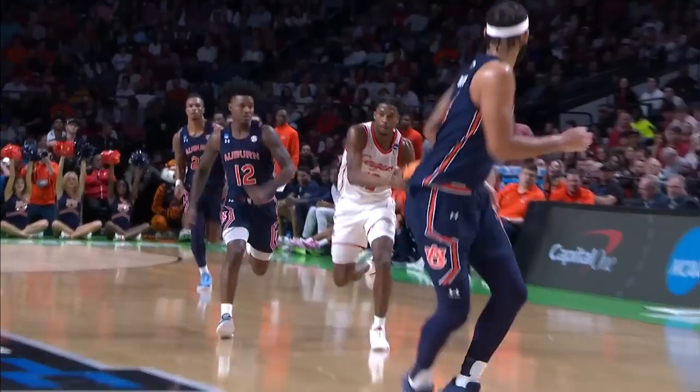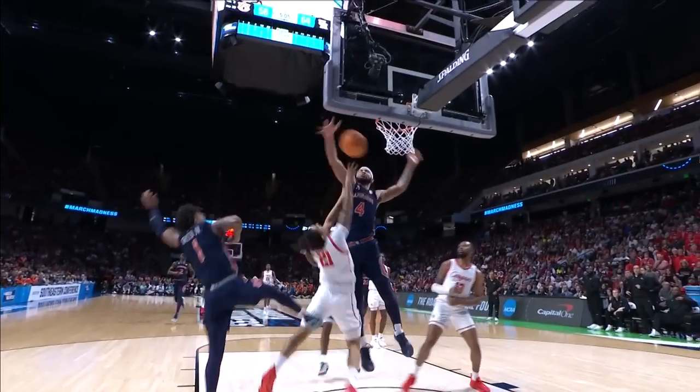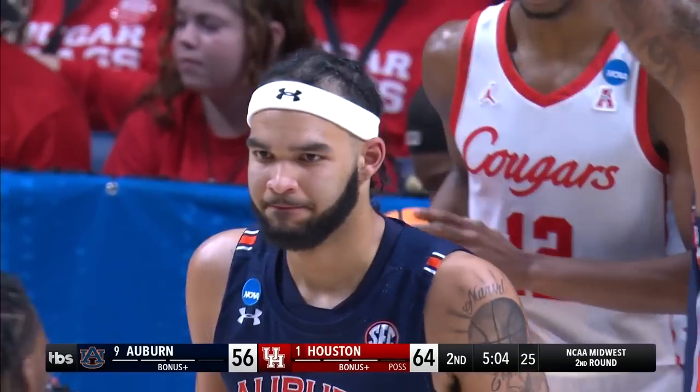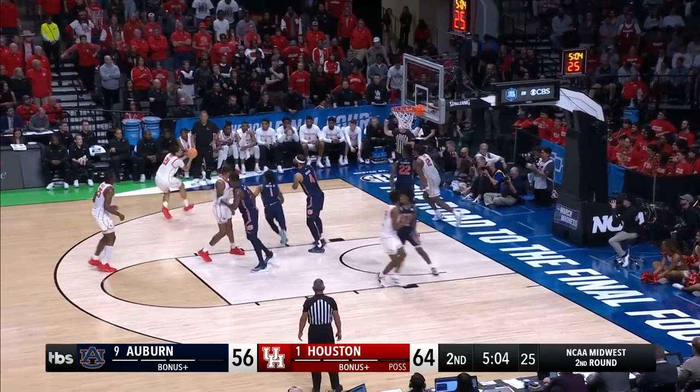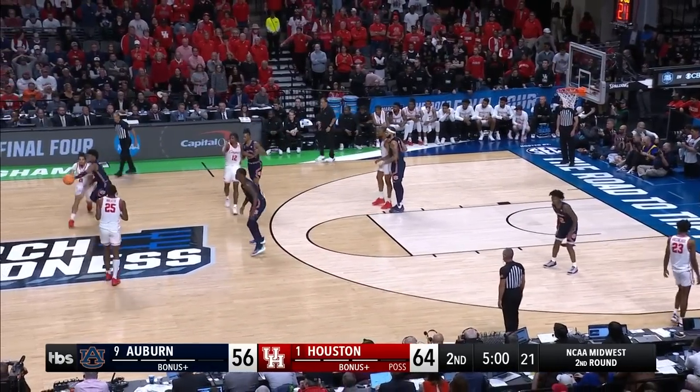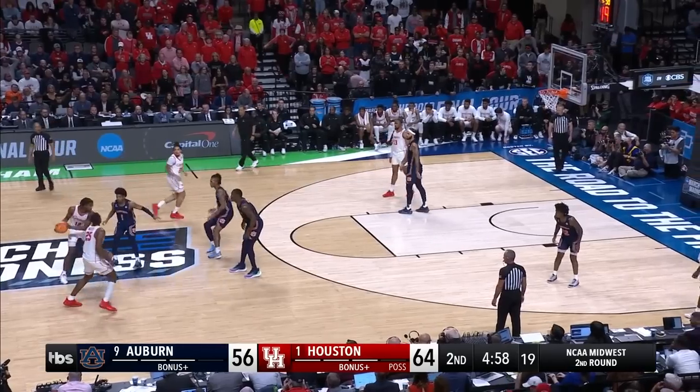But good job attacking the pressure. Almost an opportunity to score. Green blocked it. And I'll tell you, got hit in the head, falling to the ground. No foul call. So just Houston to inbound. Get it to number 12. There you go. Now you get organized.